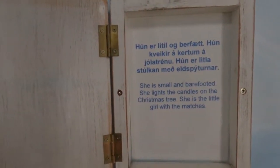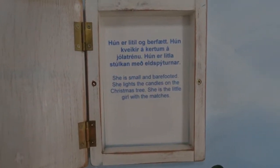She is small and barefoot. She lights the candles on the Christmas tree. She is little girl with the matches.